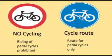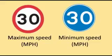These speed signs look similar, but the red one tells us we must not drive faster than 30 miles per hour, which is the maximum speed limit. The blue one tells us we have to drive at 30 miles per hour, which is the minimum speed limit.